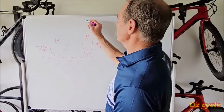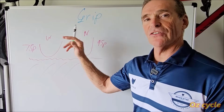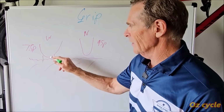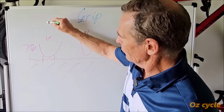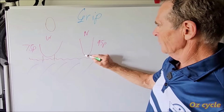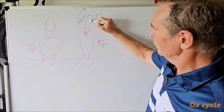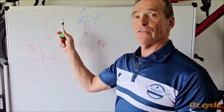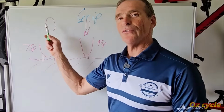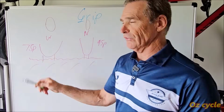And the second reason, grip. The wider tyre has a larger contact patch than the narrow tyre. So for instance, this part of the tyre might contact the road, so therefore the contact patch on the road is going to be like that. The narrow tyre is only going to contact the road that much, so the contact will be sort of that shape. So you've got more of the tyre on the road at any one time than a narrower tyre. So the wider tyre is more stable in cornering and in wet conditions.